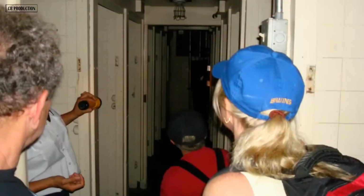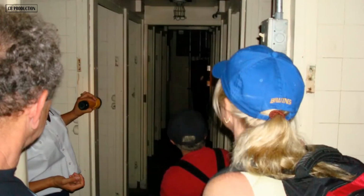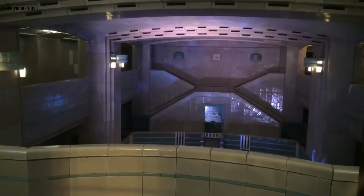Here's a glimpse into the 18 dressing boxes, which were located at the aft end. The swimming pool also includes a Turkish bath, which was a popular meeting point.